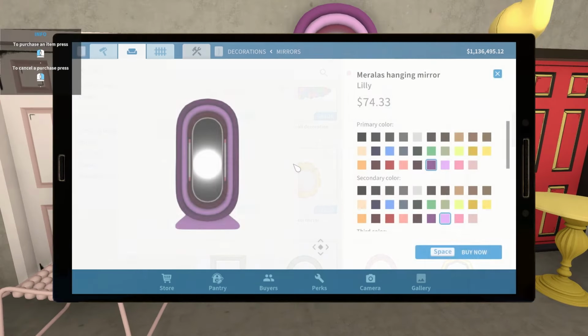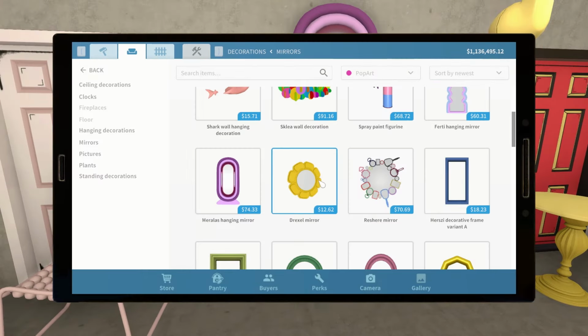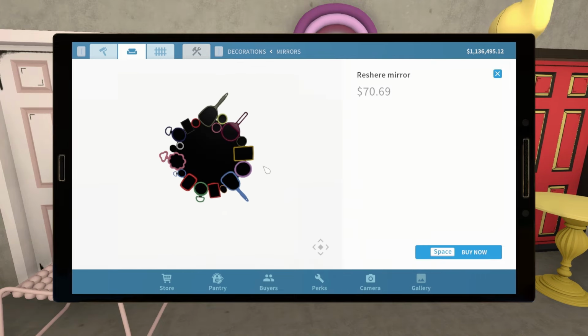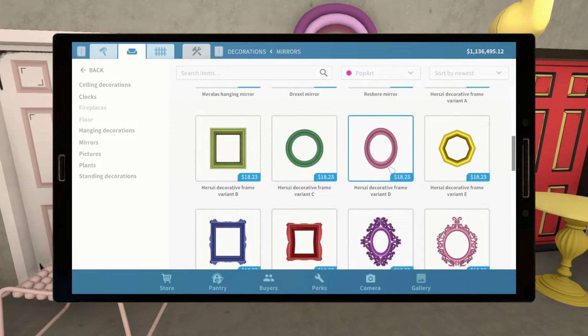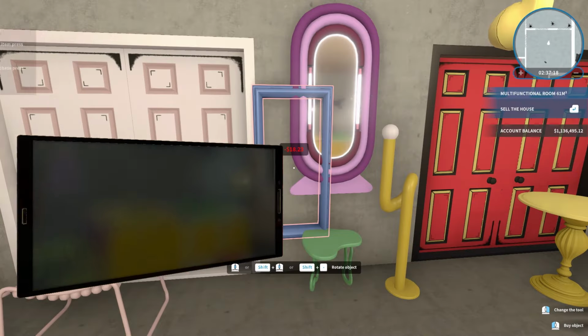Let's see what else there is. We got quite a few different mirrors. This one kind of looks like a flower. This one is mirrors, made of mirrors. And we have these different frames. So let's look at that.